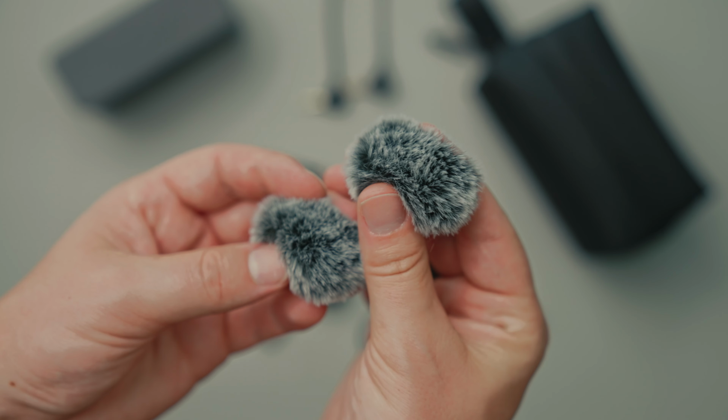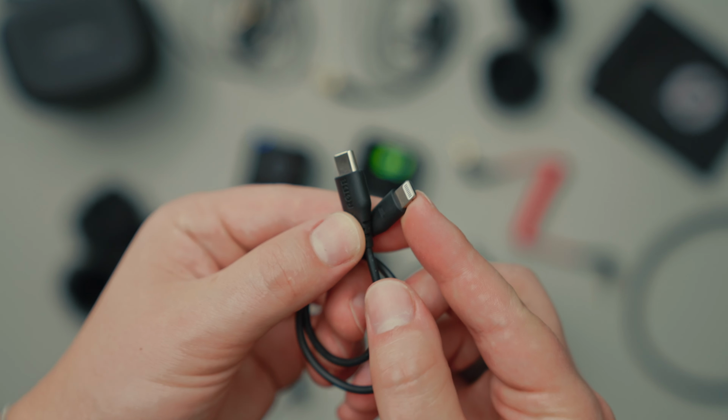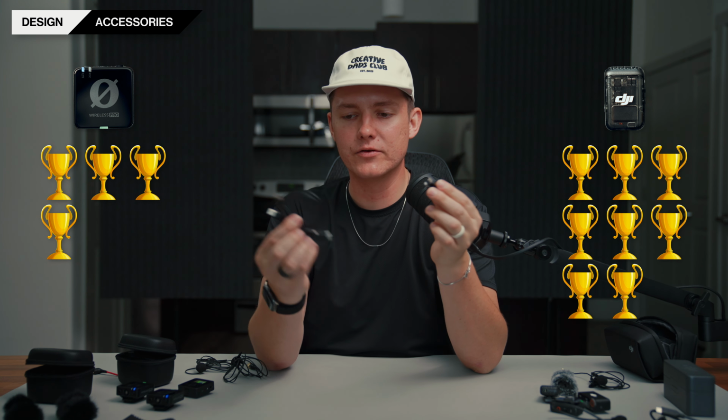When it comes to the windscreens, we've already discussed that. It's nice that you have more with Rode. I don't lose my windscreens. I don't use windscreens on lavaliers. I just use them on the transmitters, and the DJI windscreens are a little bit more convenient. And when it comes to the lightning and the USB-C connections, I have to give a trophy to DJI. This is way more convenient than the Rode if you're a content creator. If you're a filmmaker who's already got your own phone cage, this might be more convenient.